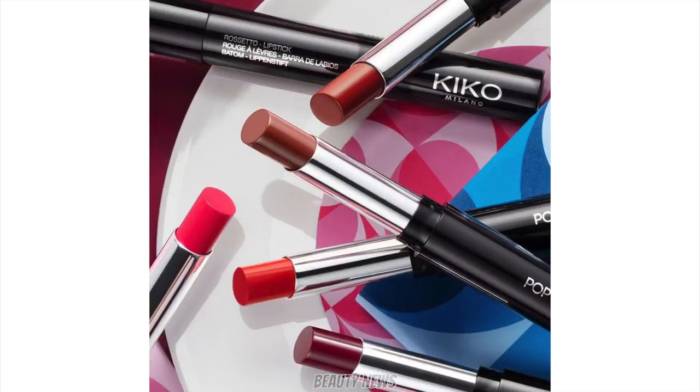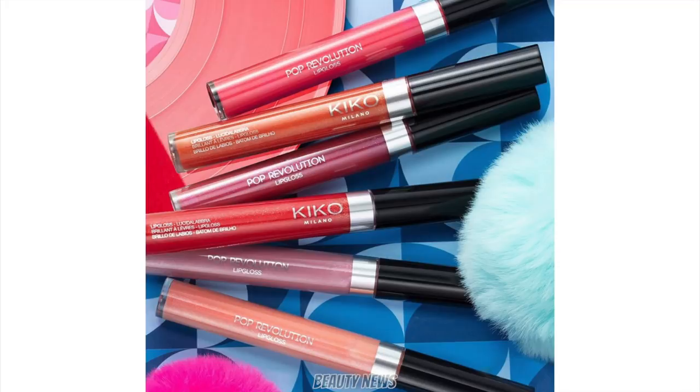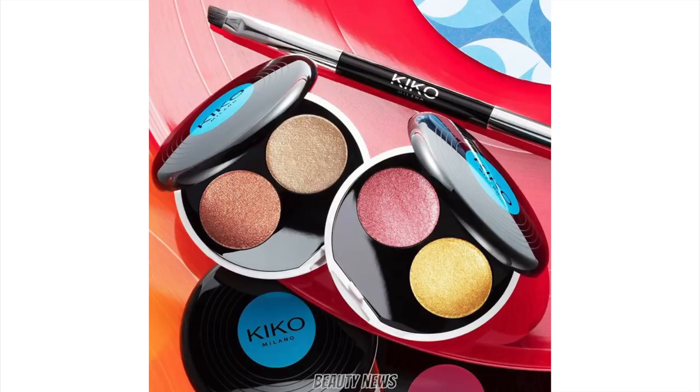All right. Excellent. Kiko, we have the newest collection. It's called Pop Revolution. This consists of a whole bunch of things. We have lip stylos in 8 shades. They're £9.99 each. We've got lip glosses in 6 shades, £8.99 each. There's eyeshadow palettes. These are £9.99 each and they come in 3 shade variations.